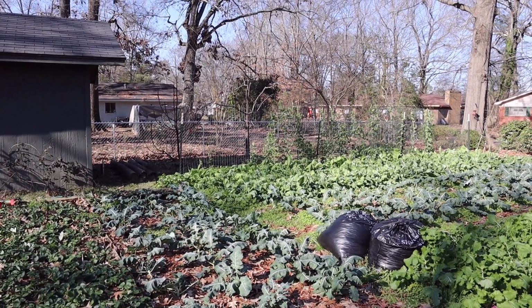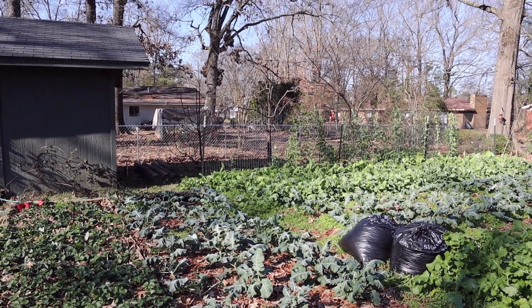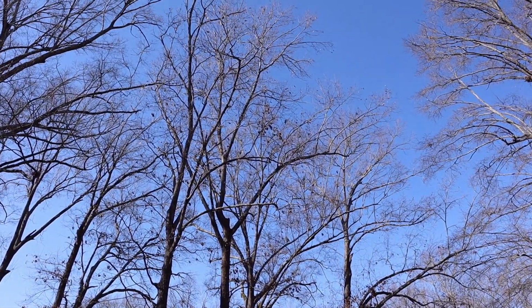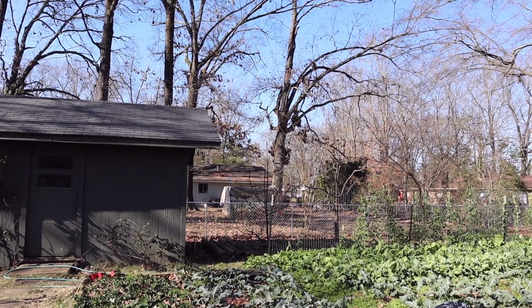This is Leah with Backyard Homestead in Starkville, Mississippi, and I'm out in the garden this morning. It is Saturday, January 8th, and it's really a beautiful day. Beautiful blue skies, the sun's finally out, and it's a nice 47 degrees out here, so not terribly cold.